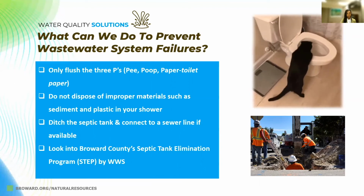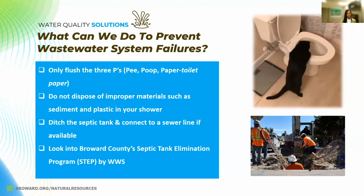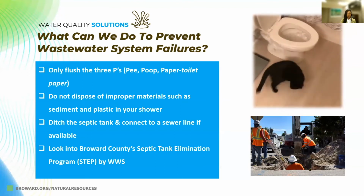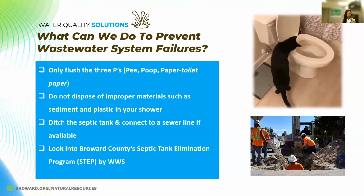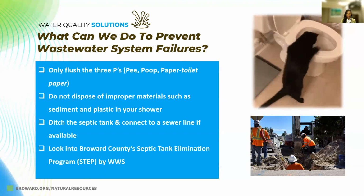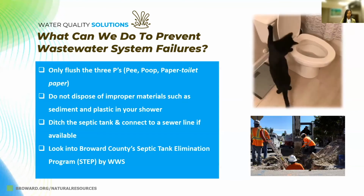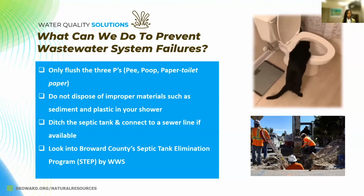system from functioning optimally. If you are a homeowner with a septic tank and you have sewer lines that you can connect to, one of the best ways that you can help to safeguard your community's water quality is by connecting to a sewer line. Broward County has a septic tank elimination program, also known as STEP, which incentivizes residents within the service area to make the transition from septic to sewer. So definitely look into that program to see if you are eligible.